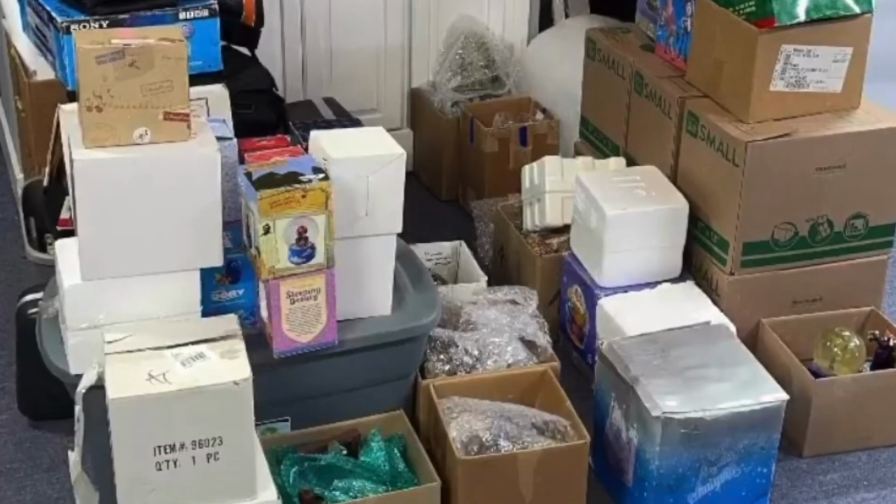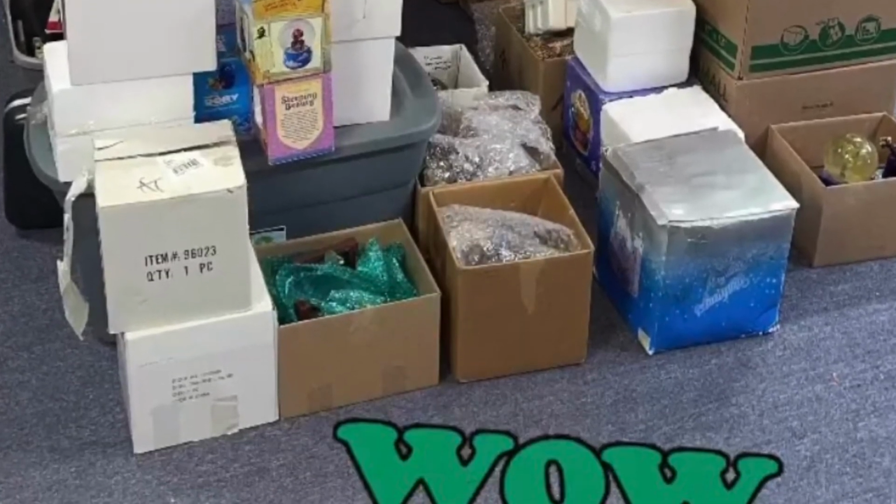I actually had a very exciting pickup today. It was an entire collection of Disney snow globes, and I filled my car to the brim, guys. If you want to check it out more, definitely hop over to my Instagram. Link will be down below. But let me tell you guys, I've never seen a collection of Disney snow globes this big. We got it for a very good price, and we are going to be making our money back relatively quick.